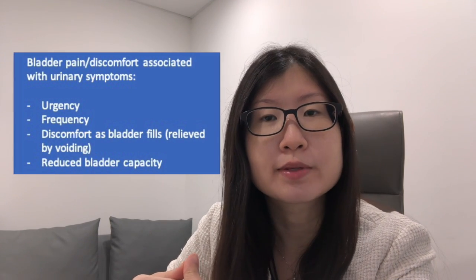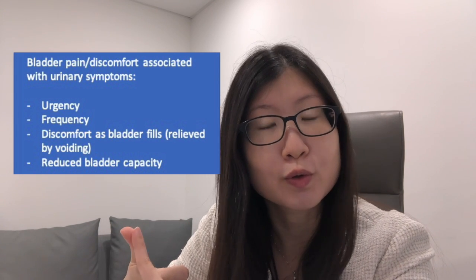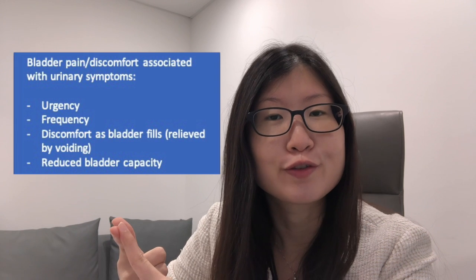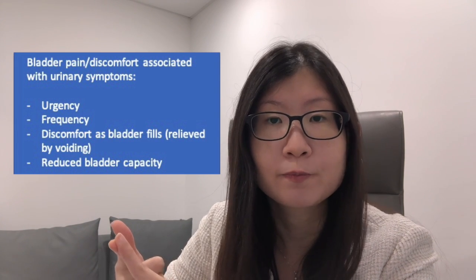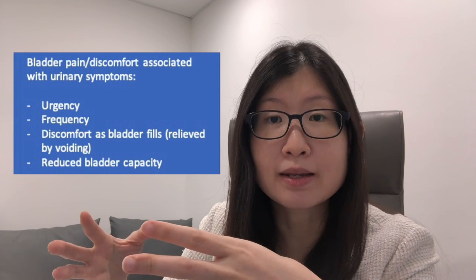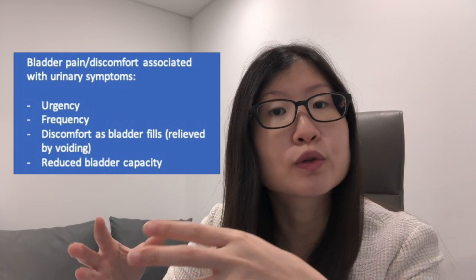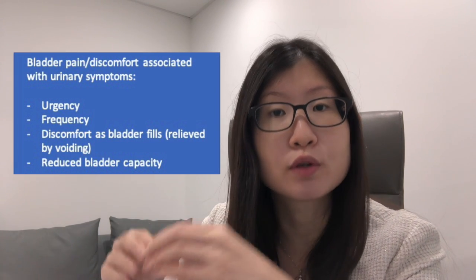Now, these urinary symptoms can include urinary urgency, where you feel an urgent need to go to the toilet to pass urine immediately; urinary frequency, where you feel like you need to run to the toilet very frequently to go and pass urine. Some people may have discomfort as the bladder fills or pain that's in the lower pelvis, and that actually relieves itself when you go to the toilet to void. Some women with bladder pain syndrome may also have a reduced bladder holding capacity.